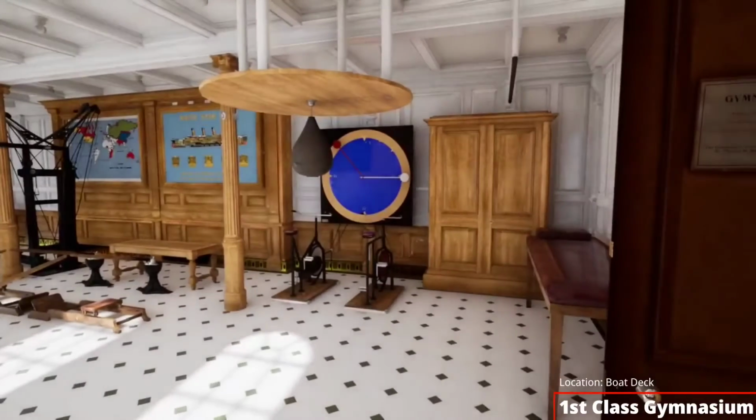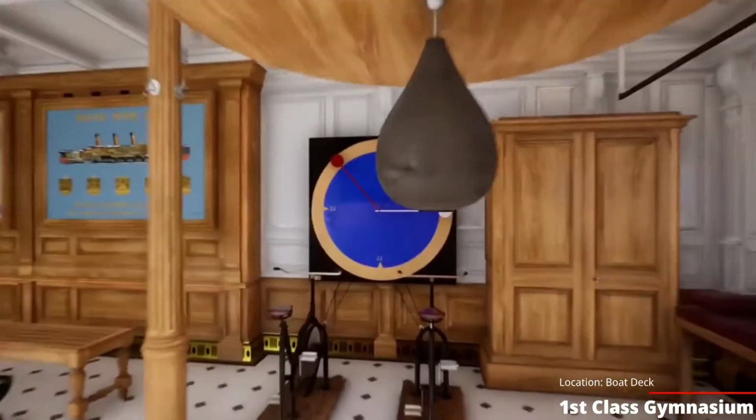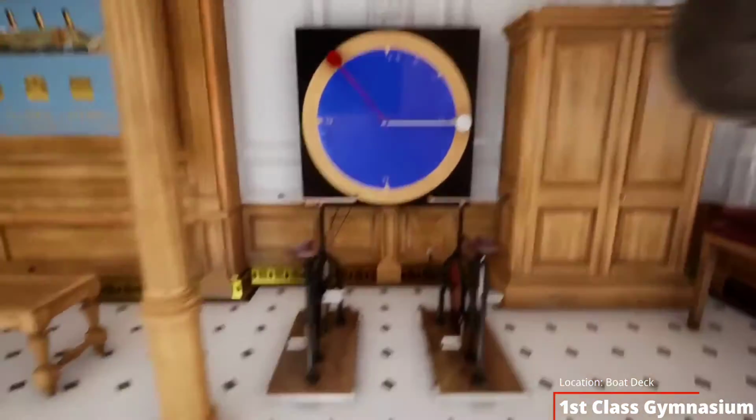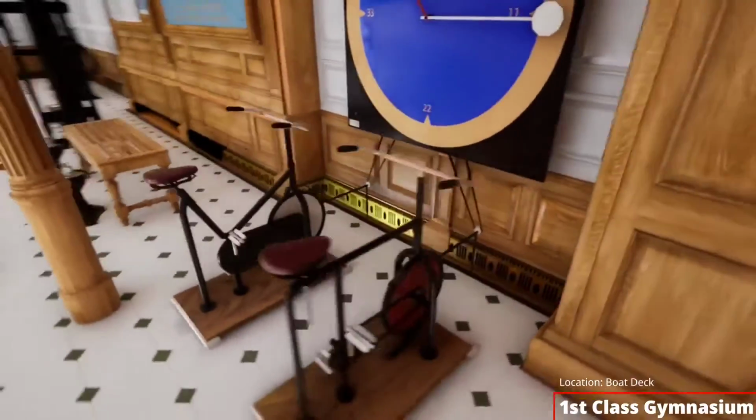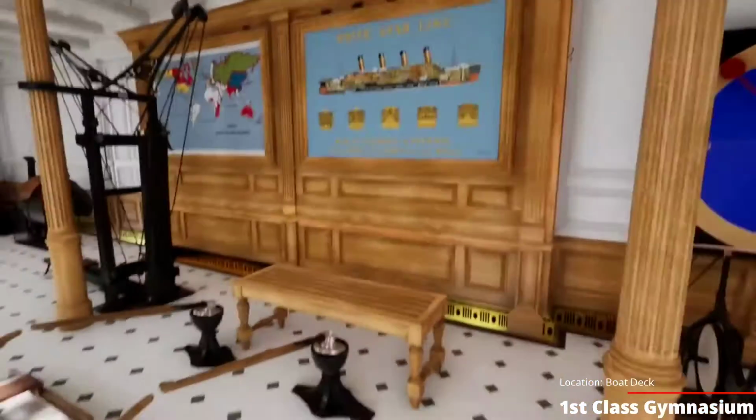This is the gymnasium. This room was equipped with the state-of-the-art exercise equipment, including 2 electric camels, an electric horse, a rowing machine, a punching bag, a weightlifting machine, and 2 mechanical bicycles.